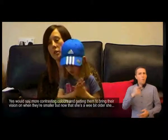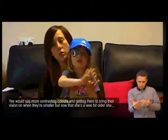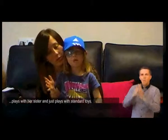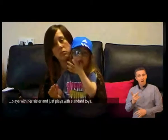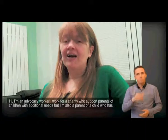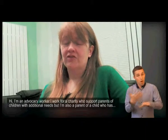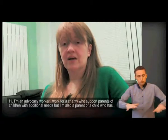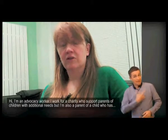Stabilisers. That's fantastic. Are you riding a bike by yourself? Wow. So would you say in the early stages it's important to use toys which encourage the use of vision, but the older they get, it's more mainstream? I would say more contrast and colours, getting them to bring their vision on when they're near, but now that she's a wee bit older, she plays with her sister and just plays with standard toys.